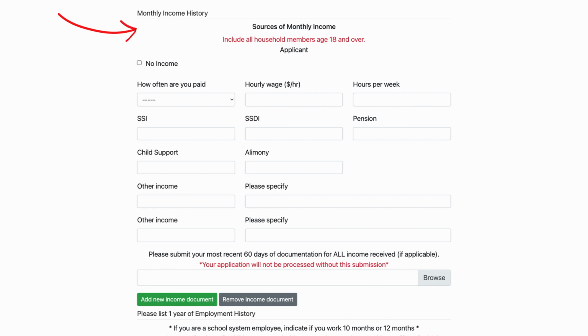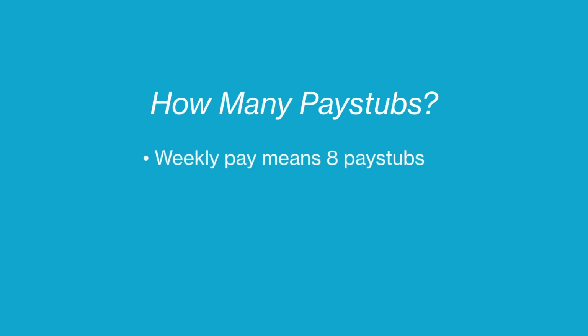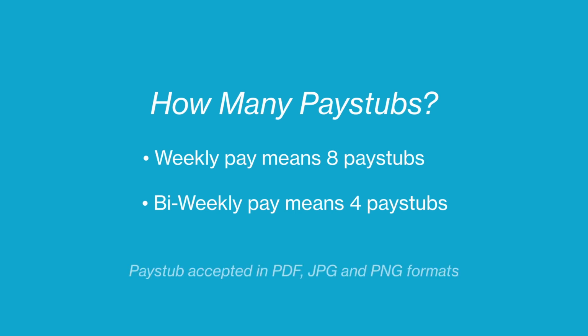Then you'll enter your income. Do this by uploading 2 months of your most recent pay stubs. The number of pay stubs depends on how often you are paid. For example, if you're paid weekly, you'll need 8 pay stubs. If you're paid bi-weekly, you'll need 4 pay stubs. We accept pay stubs in PDF, JPEG, and PNG formats.